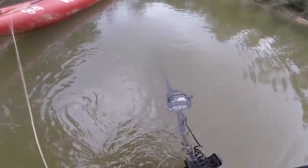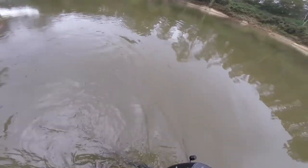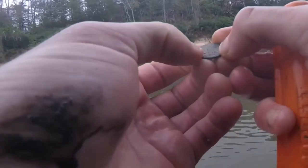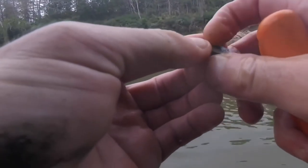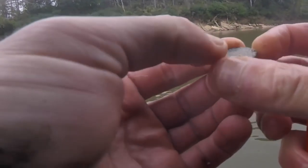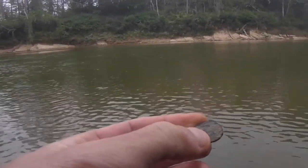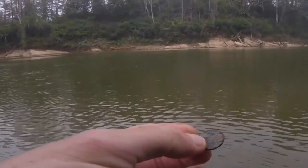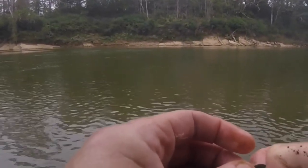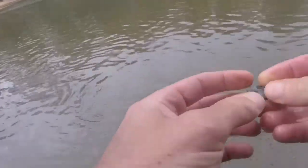Yep. Awesome. Another mini ball. Oh, let's keep looking around here. Well, there is one very corroded penny. Can't tell what it is. Almost looks like, well, I don't know.